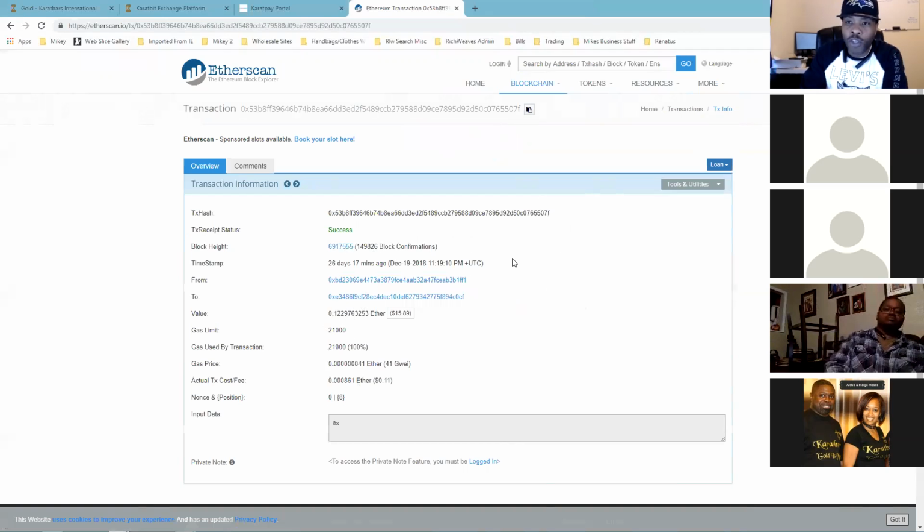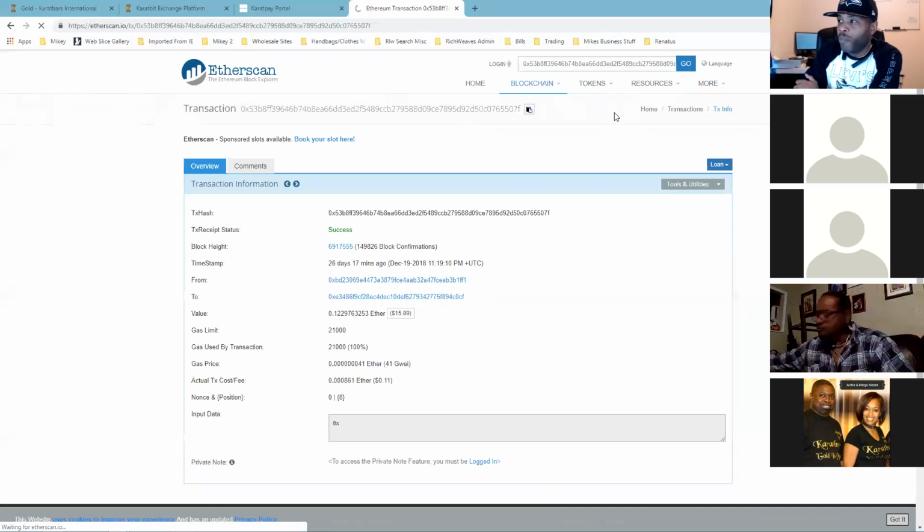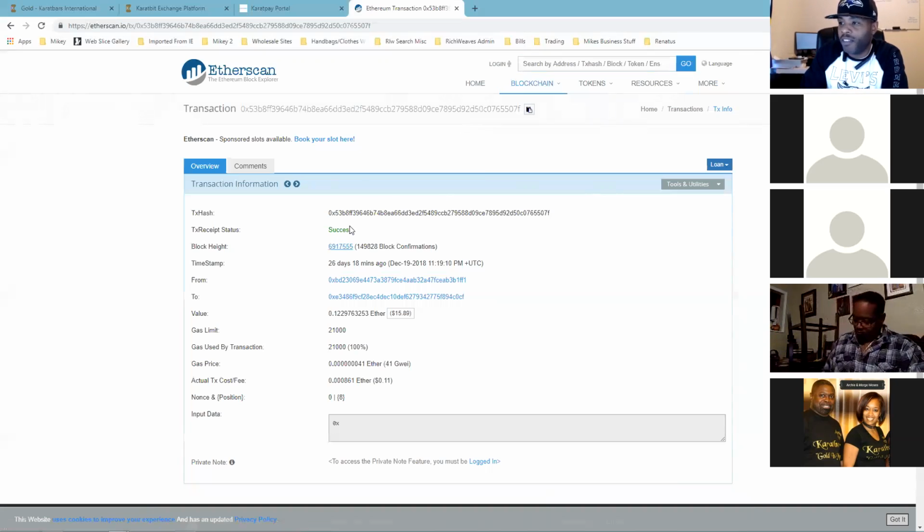So just like you stick your ATM card in the ATM to see how much your balance is in your bank, think of that as what I just did. I went in here, I stuck my ATM card in the ATM machine. I put the card in there, I hit go, put my PIN number in there, and now it's going to tell me how much my balance is or what's going on with that transaction.